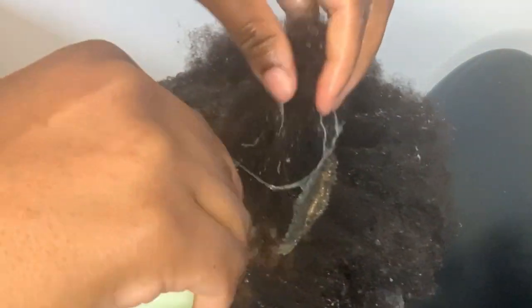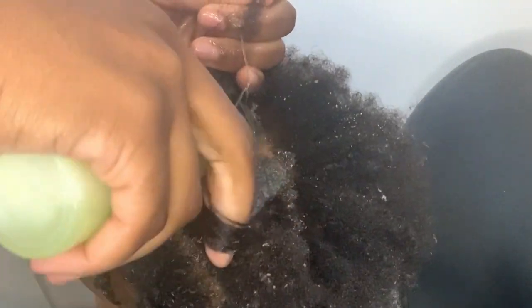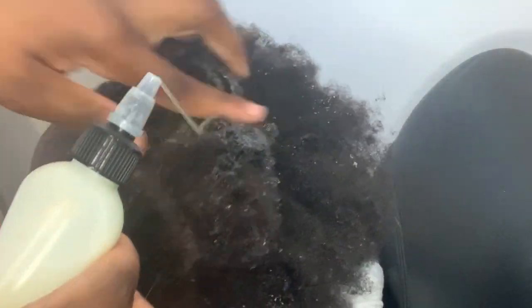Your follicles are very important. Child, if your follicles are thirsty or crying out, your hair is not going to grow that much. You understand? So you need something that is going to nourish the hair follicle, because that's actually where your hair is coming out from, guys.